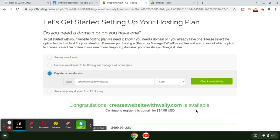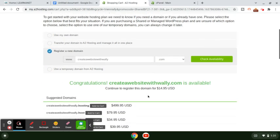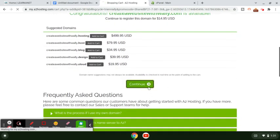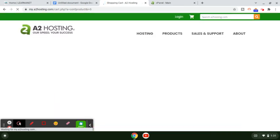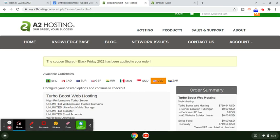But again, if you want to use a pre-existing domain somewhere else, all you have to do is select the option "use my own domain," and you'll be able to do that, okay? So in this case, let's say that we want to purchase this domain name. I'm not going to purchase it, but I just wanted to show you how this works. What you're going to do is click on continue, and you're going to finish up the setup process for your A2 Hosting Turbo plan itself.